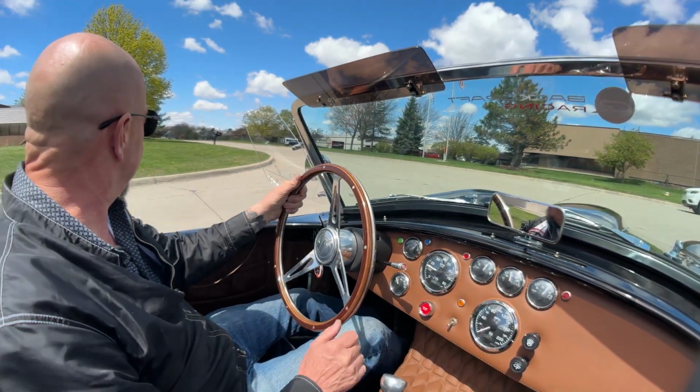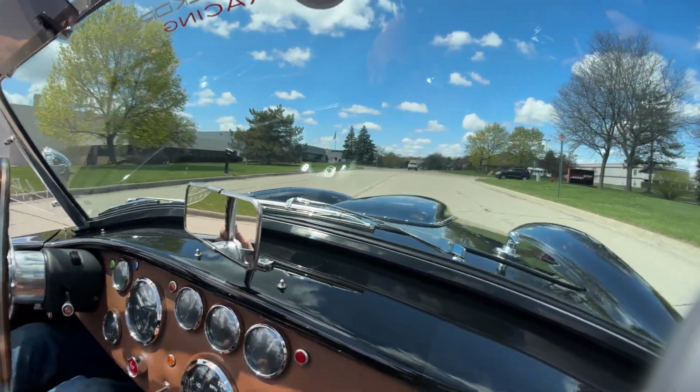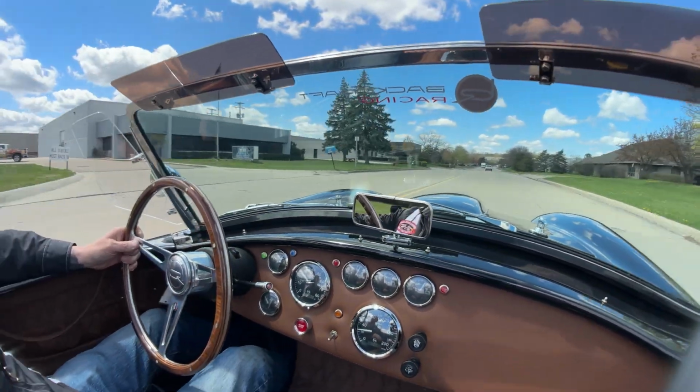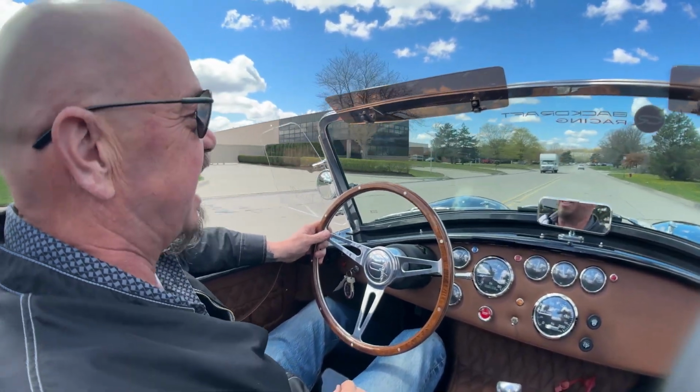Just love the sound of that exhaust, man. Now we're gonna head back to the shop where we're gonna put this baby up on the lift so you can see just how pretty the bottom side is. As you can hear, man, the exhaust sounds amazing.